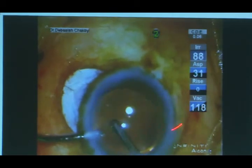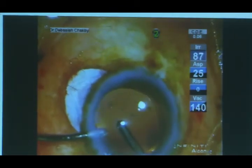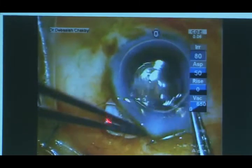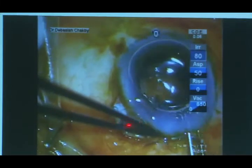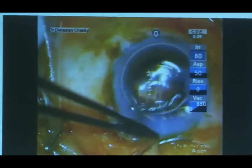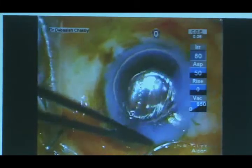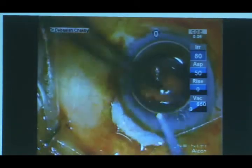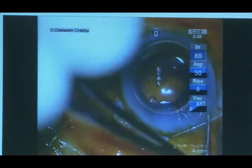Then I again go temporally and remove the viscoelastic, trying to titrate the amount of aqueous that is coming out through this flap. And then the conjunctival closure. So this is 8-0 Vicryl. We use 2 wing sutures. Maybe you can put more if you feel you need more at the 2 ends.